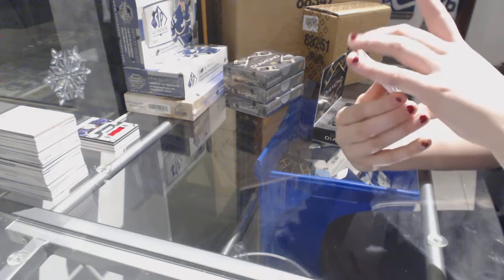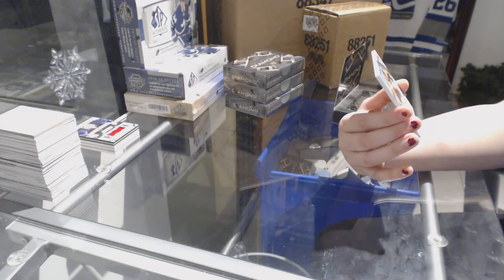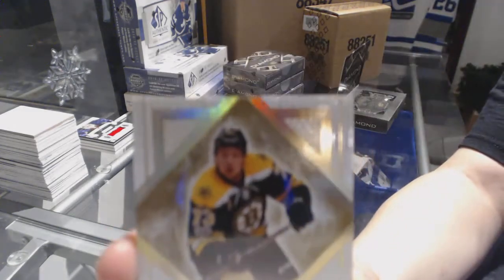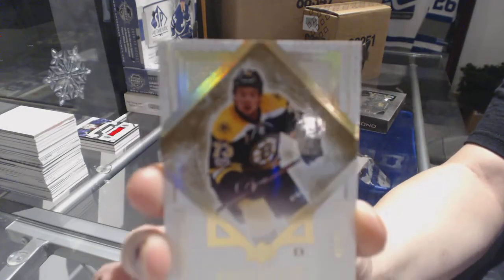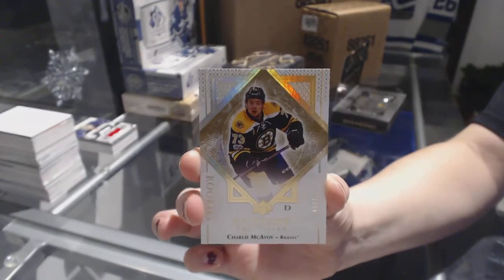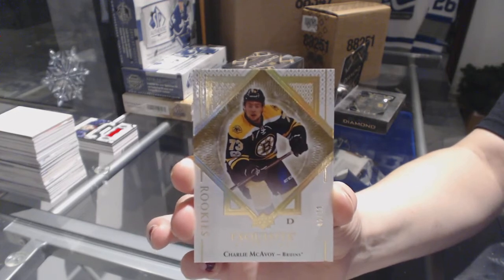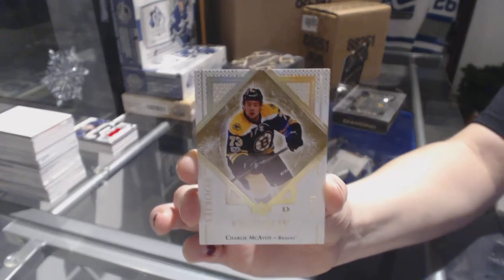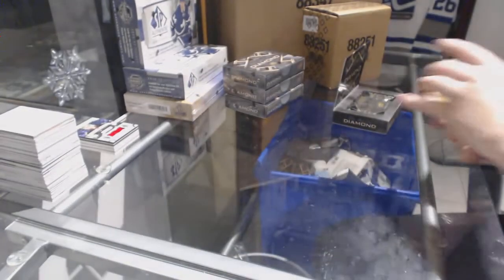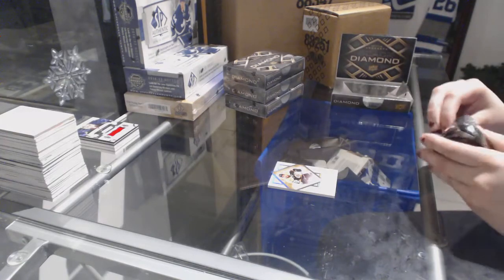We've got an exquisite rookie card, numbered 42/73 for the Boston Bruins, Charlie McAvoy. Charlie McAvoy, exquisite rookie, number /73. That's very nice. I'm doing pretty good with my exquisite rookies this year. I got the Besser and the McAvoy.